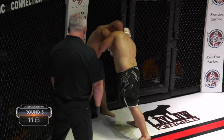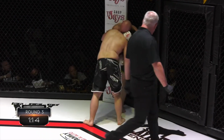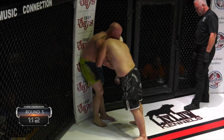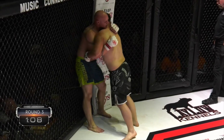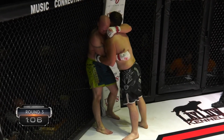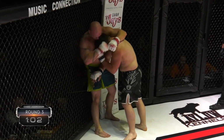He's got him up against the cage. Oh, the nice uppercut. Nice uppercut. We need to see more of those, especially in the clinch right there against the cage. Another body shot. I like what he's doing. He's got to break away. Yeah, he wants to get that strike. He's got about 60 seconds to do the work and finish this fight if he wants the W.